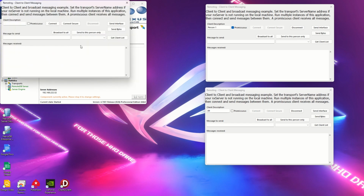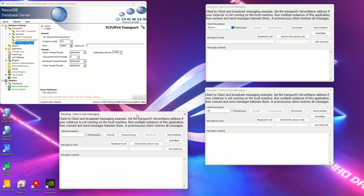Let's put another person in. Let's make it Fred. He is promiscuous. Let's make him connect too. So now, when we look down, the timer is indeed working. I didn't even check to see that. As soon as Fred connects, he sees that person one and Jill are available. And ditto, without having to refresh the client list, person one can see Jill and Fred, and Jill can see person one and Fred.